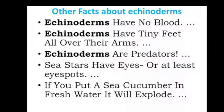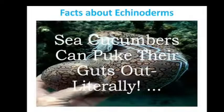Other facts about them: the echinoderms don't have blood. Did you know that? They have a water vascular system. Echinoderms have tiny feet all over their arms, as we saw earlier. Echinoderms are predators. Did you know that? Sea stars have eyes, or at least eye spots that they use for sensing, especially detecting light. Did you know that if you put a sea cucumber in fresh water, it can explode? Why is that so? Because it does not have the capacity to eliminate excess water. It doesn't have that adaptation. Because it lives in salty water, it can only eliminate excess salts from the body.